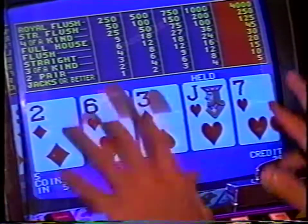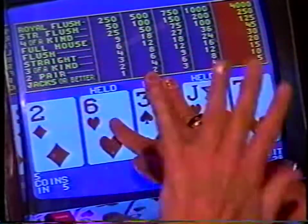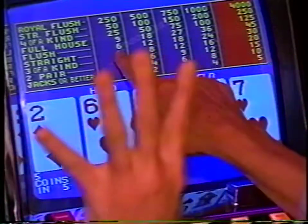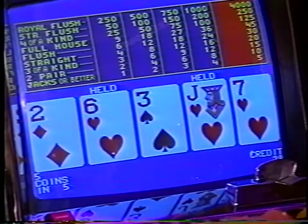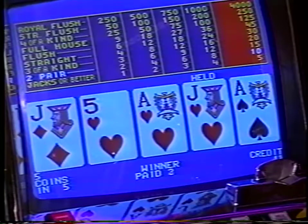Three hearts, never hold two cards. Only when you get a 4-card flush would you hold four hearts. Then you hold a 4-card flush. I'll even throw away a pair of jacks to keep a 4-card flush and go for that flush. I like to go for the money. I like to go for whatever it offers me, the most money that I can get. But in this case, I would just hold a jack, that's all. Doubled our money.